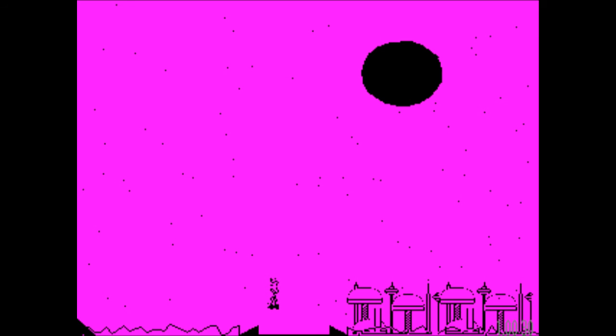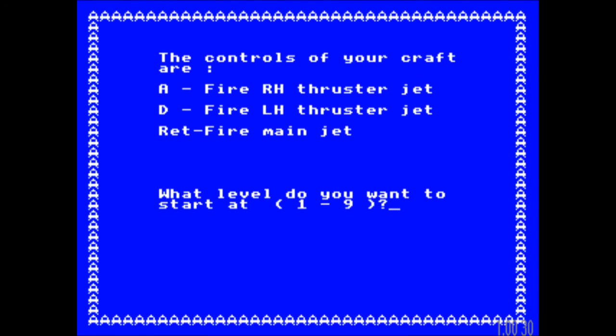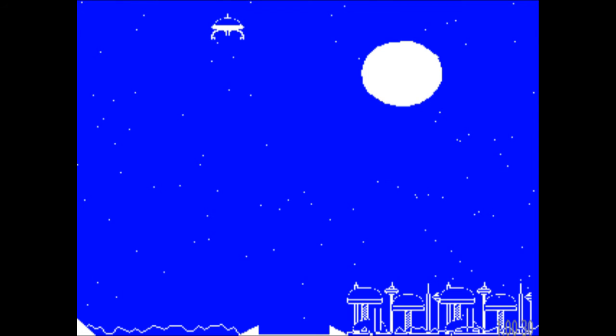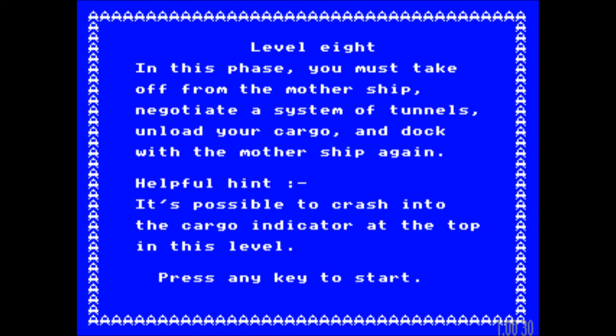Oh no, look at that. It really did home in on me there. So I think the trick with this level is that you need to do it quickly so that that Homer doesn't have a chance to nab you. So I think what we'll do is we'll try and let gravity do the work for us here. So let's do a quick descent and then hopefully counteract it just before we hit the pad. Here we go. Okay, almost there. Come on. There we go. Level 7 complete. Okay, now we're into level 8.